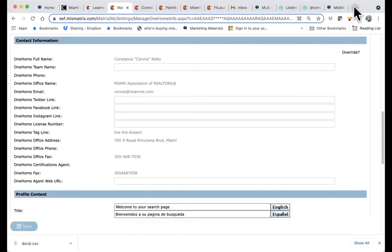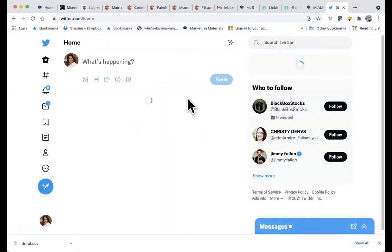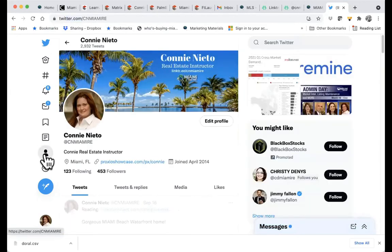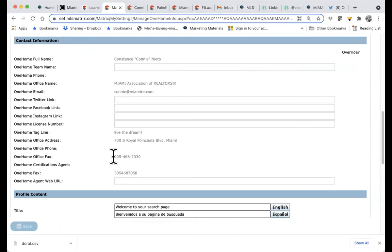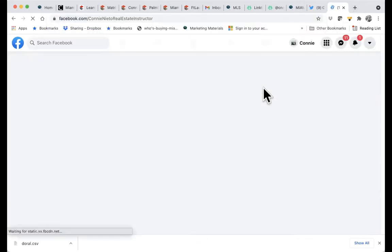So let me show you at least one. I'm going to go to Twitter. And this is my page, but I want to go to my area. So I come to the left to my profile. And in my profile, now I can copy my Twitter, come back into Matrix, paste it in. I can come, let me go to Facebook, to my Real Instructor page.